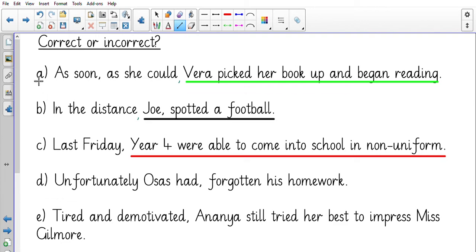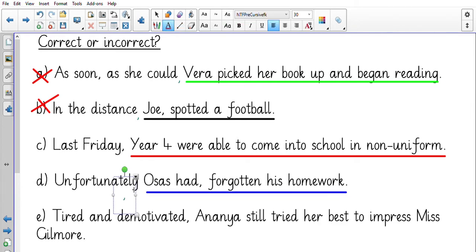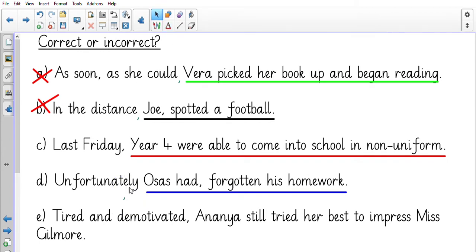So we know that these ones are wrong, but C is correct. Unfortunately, Osas had forgotten his homework. That doesn't sound right, does it? So I'm going to identify the main clause again, the part of the sentence which makes sense on its own. Osas had forgotten his homework. So I now know the comma needs to go here. Unfortunately, comma, Osas had forgotten his homework.